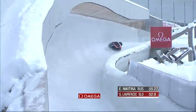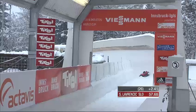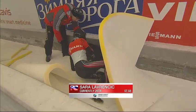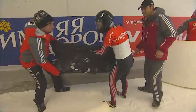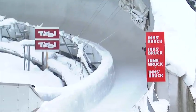We've seen scarier slides down this track for sure. 57.68 is the finish time, so she makes it down safely and happily. 26th position at the end of the field, and she may not have been. Ooh, but definitely gets drama points for finish in the finish curve, and that's something that happens time and time again here in Igls, Austria. Athletes talk about it. It's scary, it's dangerous, but that's the challenging part of this track, is staying off that right-hand wall. Coming up the finish curve there.